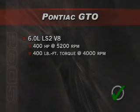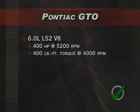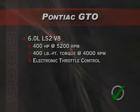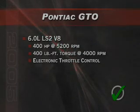This engine features a wide and flat torque curve that is ready to deliver power when you want it, just about anywhere in the RPM range. And it has electronic throttle control for precise throttle response and reduced engine lag.